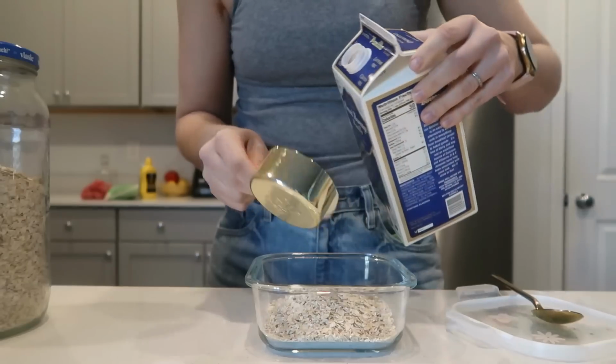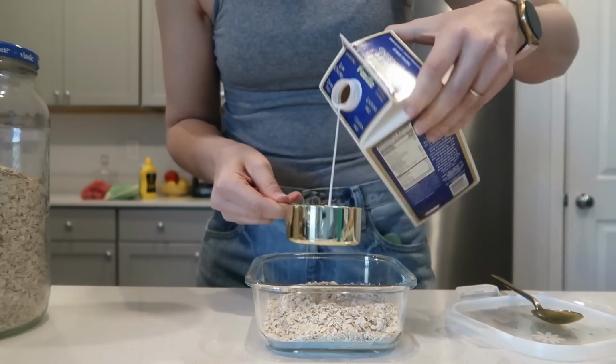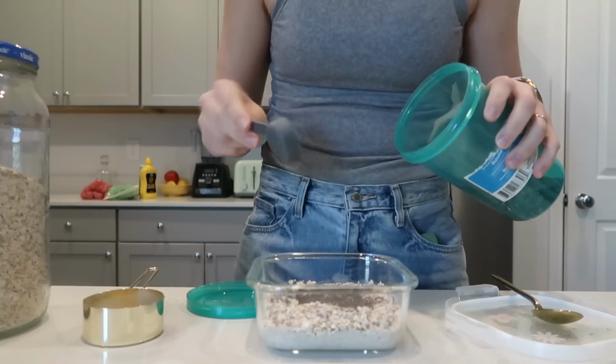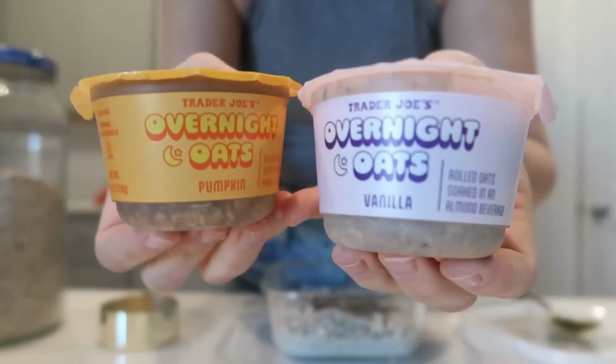So I'm just using 1 cup of oats, 1 cup of almond milk, a tablespoon. I'm not like measuring perfectly, by the way. I like to measure with my heart, my soul, and my taste buds. A tablespoon of chia seeds, a tablespoon of the strawberry preserves, and a tablespoon of almond butter.